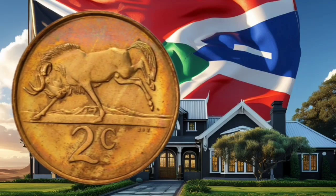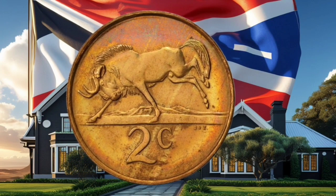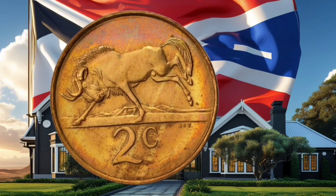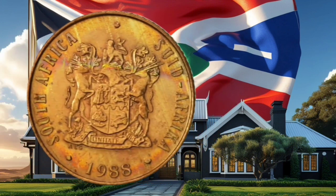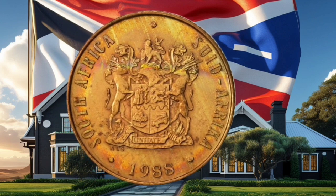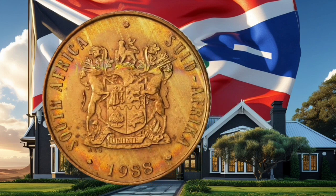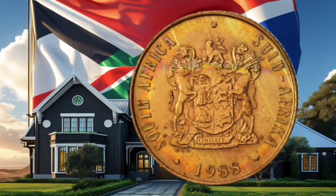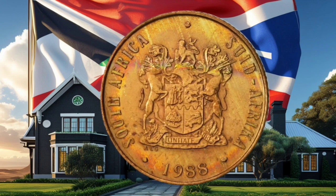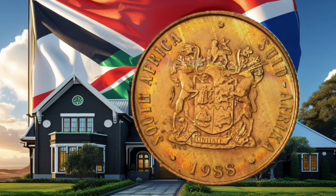Coin grading is the process of evaluating a coin's condition based on its appearance. There are different systems for grading, but one of the most popular is the Sheldon scale, which rates coins from 1 to 70. To give you an idea, a coin graded MS-65 means it's in near-perfect condition, basically a coin that's been preserved so well, it might as well have just been minted yesterday. Coins like that can be worth exponentially more than those with scratches, discoloration, or other imperfections.